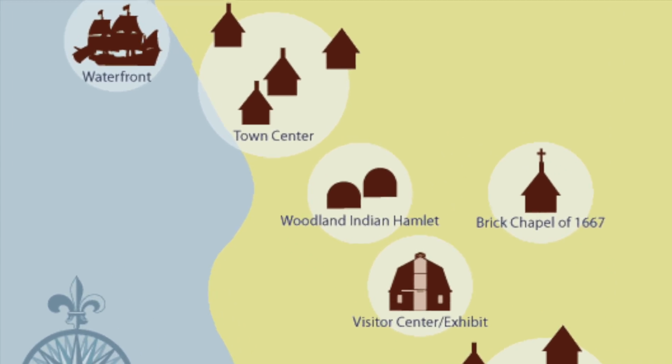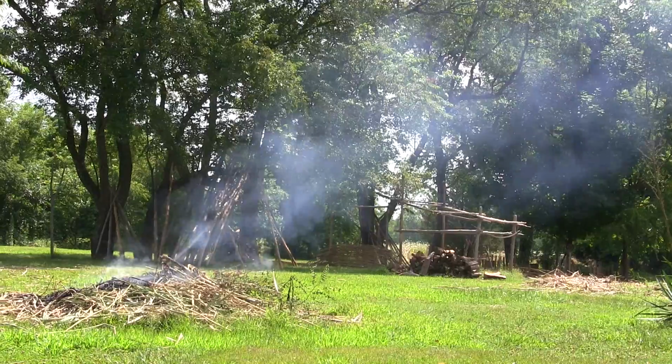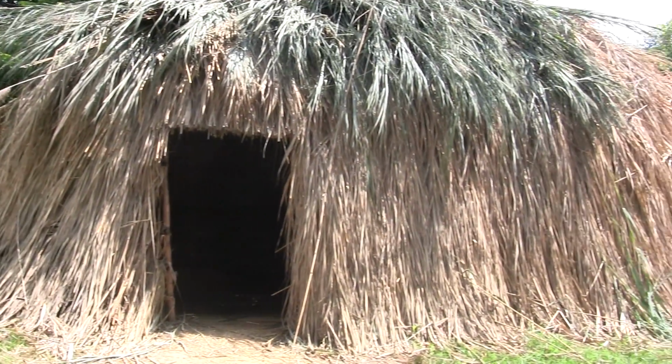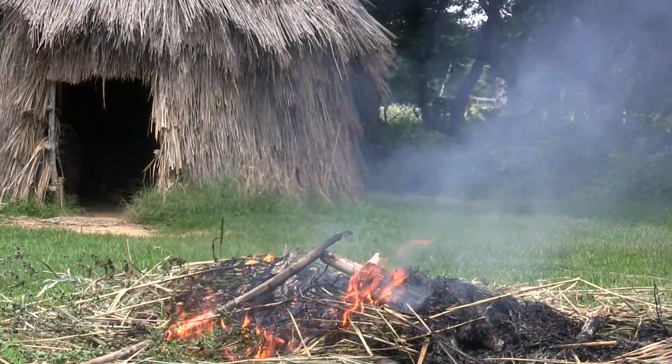In the Woodland Indian hamlet, you can see how the Yacomico Indians lived and sustained their way of life. The Indians lived in witch-huts like this one, made with wooden frames and bundled grass.